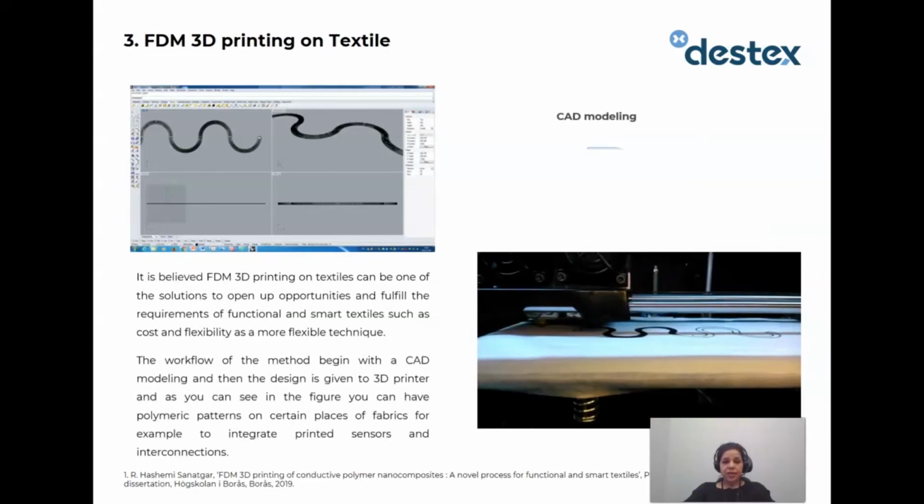It is believed that FDM 3D printing on textile can be one of the solutions to open up opportunities and fulfill the requirements of functional and smart textile. The workflow of the method begins with a CAD modeling, and then the design is given to 3D printer. And as you can see in the figure, you can have polymeric patterns on certain places of fabrics, for example, to integrate printed sensors and interconnections.